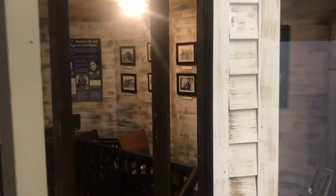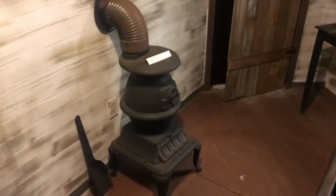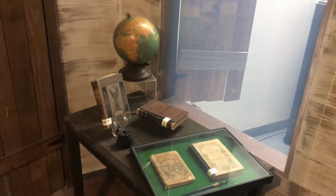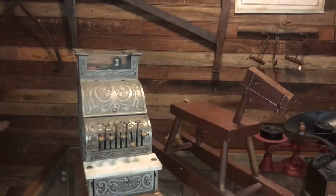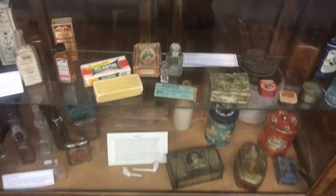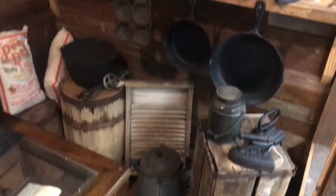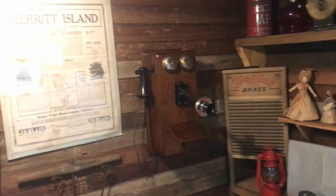And this is a display of a Florida schoolhouse. Including some old desks. To keep the school warm, you'd have a Franklin stove of some sort. And that is a very old globe. And an old Florida store. Including the hand-dialed cash register. Some old medicines. And other items. Flour. And of course, an old telephone.